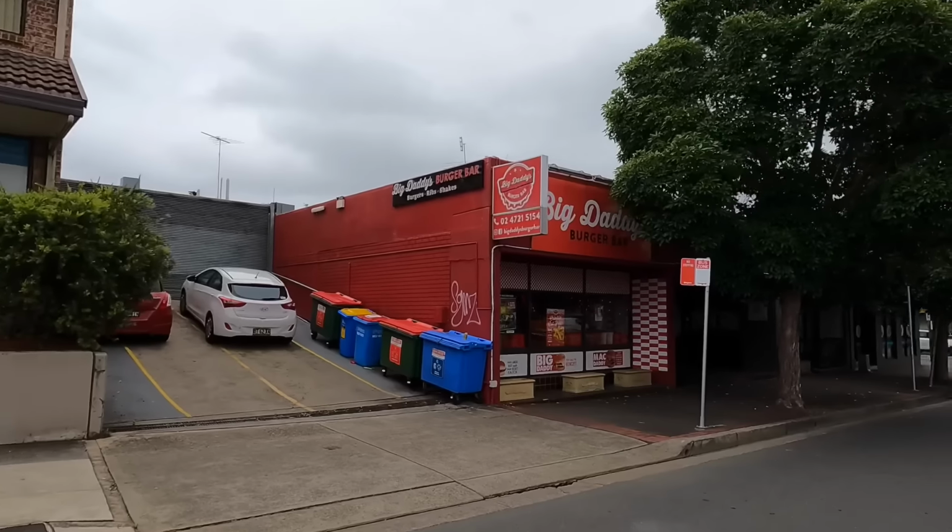Now on the hot dog, it's got bacon, a beef con carne, like a chili con carne type thing, sour cream, cheese, and a Big Daddy mayo. So no idea what Big Daddy mayo tastes like, but I guess it's exclusive to Big Daddy's, isn't it? So let's go and check it out and grab this 14 inch long hot dog.